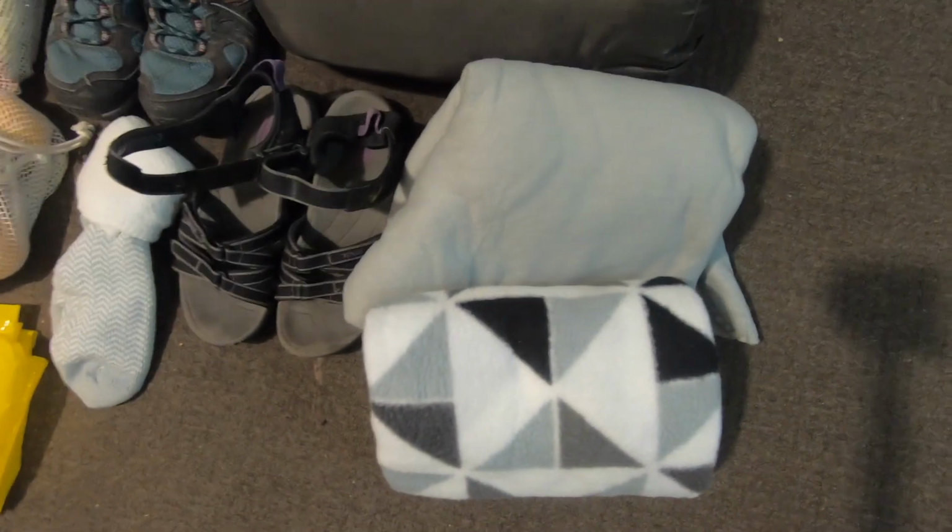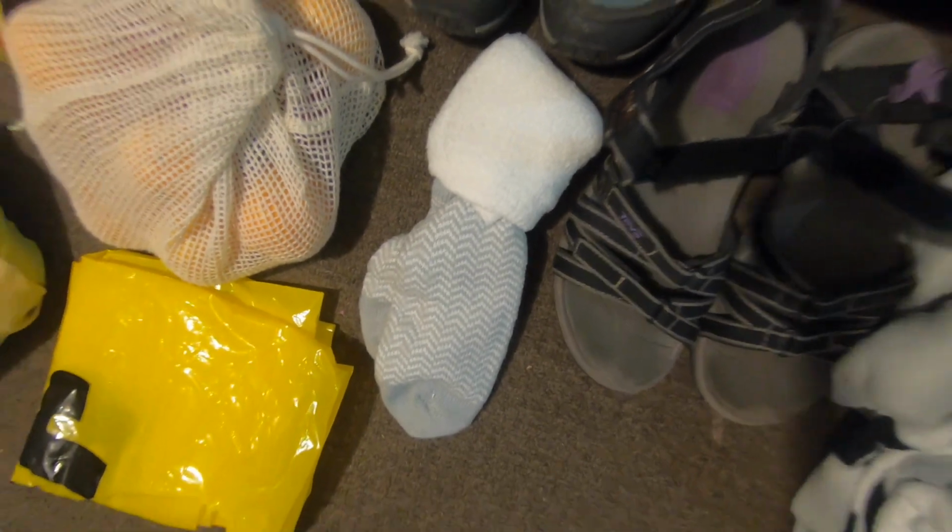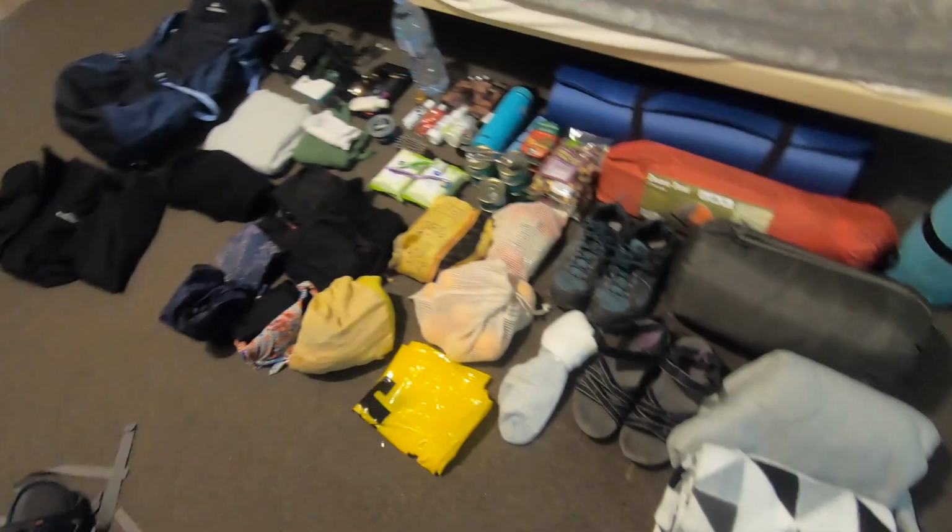Same with a good pad to sleep on, honestly, it just makes a difference, and you can never take too many blankets, in my opinion. It gets so cold. And a pair of fluffy socks are so needed, honestly. Anyway, yeah, let's get packing.